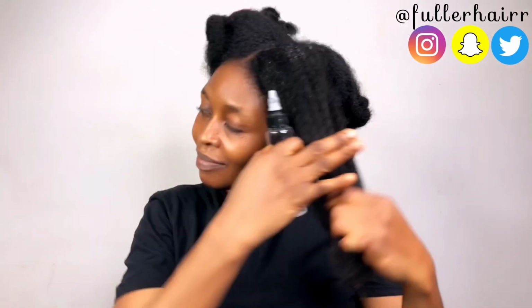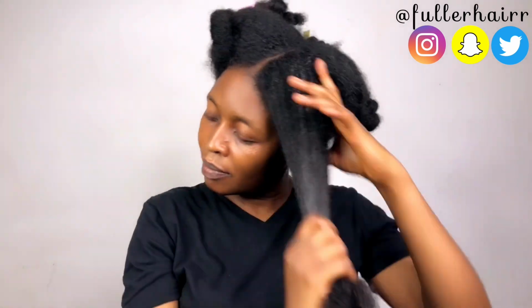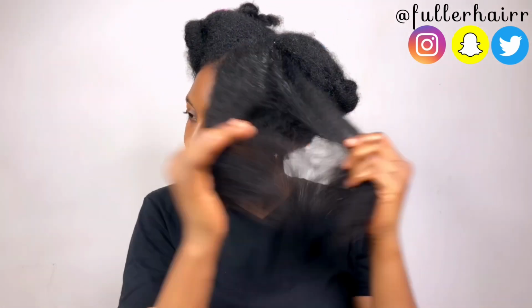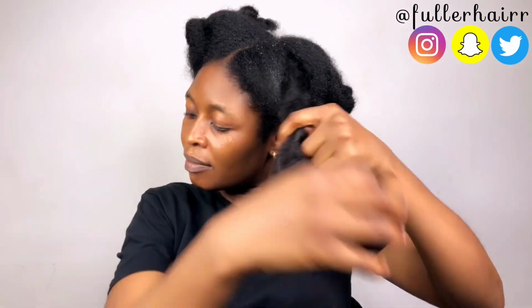To begin the application, first off, section your hair and apply the treatment in sections. Spray water on each section before coating the strands with oil, starting from the scalp, the root, the hair shaft to the tips. Do not neglect the tips, very important. Reason being that they are the oldest part of your hair and they need extra care. Work the oil in, twist the section and move over to the next section. Keep going until you complete the entire hair.